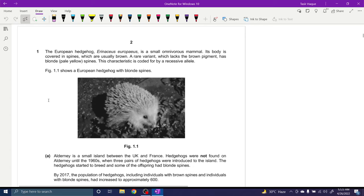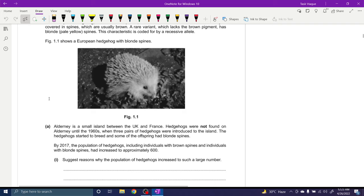The European hedgehog is a small omnivorous mammal. Its body is covered in spines, which are usually brown. A rare variant, which lacks the brown pigment, has blonde, pale yellow spines. The characteristic is coded for by a recessive allele. Okay. It's kind of cute.